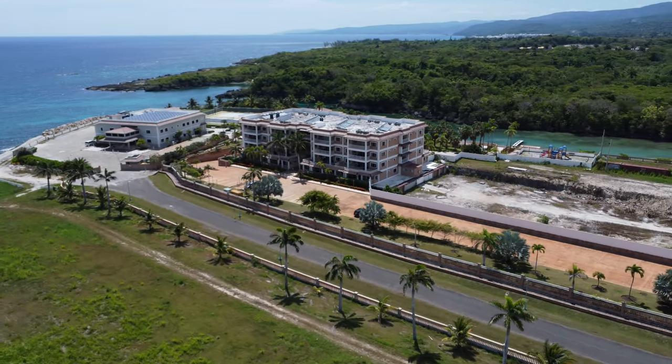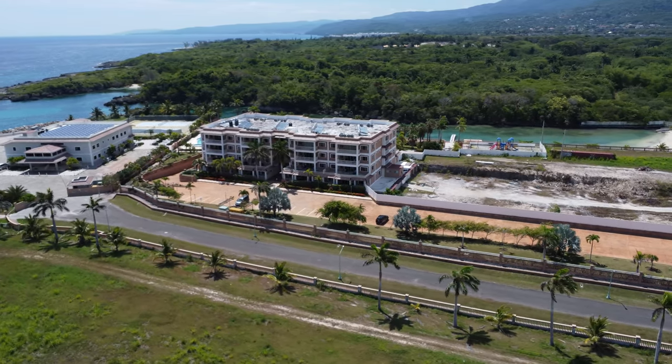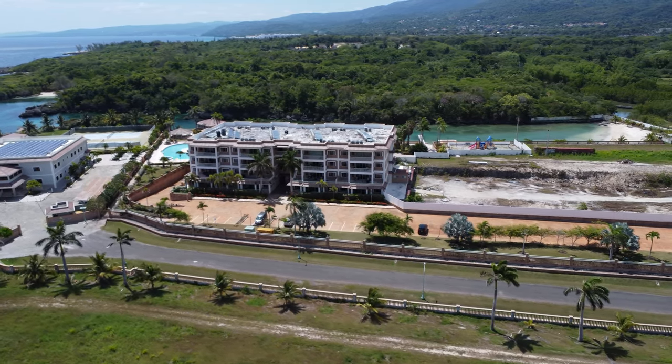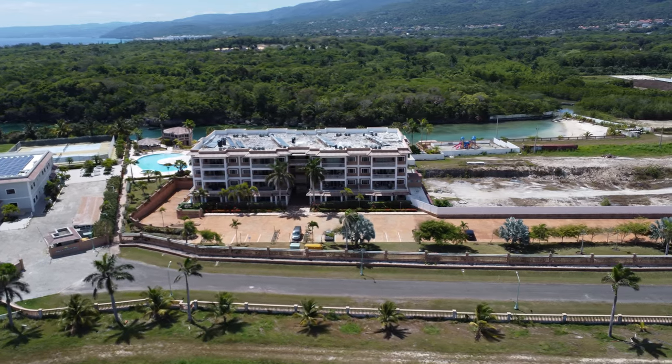This three-star resort comprises 2 and 3 bedroom luxury apartments in one of Jamaica's most prestigious developments. The apartments provide garden and ocean views, built around a lovely swimming pool.